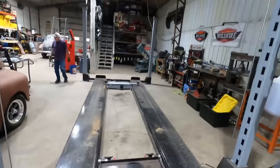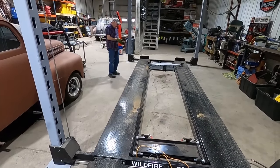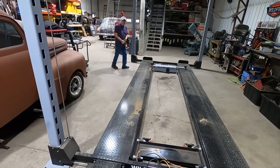So my plan is to back the enclosed trailer in here. Mojo, Mr. Retired CDL driver, says he's gonna sit back and watch. He don't think I can get it. How many attempts do you think it's gonna take? You only get one chance. I only get one chance? And then you think you can get it in one shot? Oh. I can drive right in.